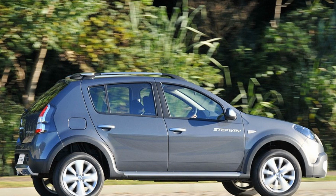The car was distinguished by 20 mm increased ground clearance, 175 mm with full load or 195 mm without load, and in terms of equipment, was something between the Expression and Prestige versions of the base model Sandero. At the same time, for Sandero Stepway was offered a number of options, unavailable for these variants of the road hatchback.